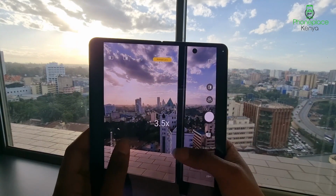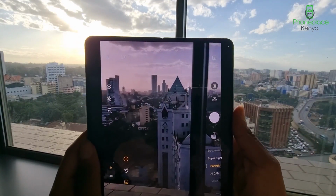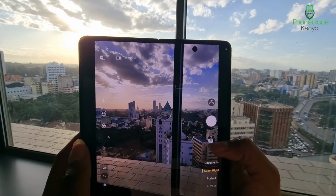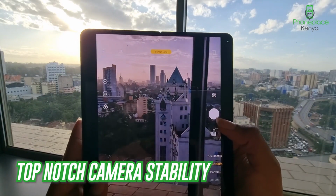The Phantom records videos up to 4K with its main and zoom cameras, while the ultra-wide is capped at 1080p. One thing you cannot fault the V Fold's videos for is its stability. It's impeccable on all three cameras.